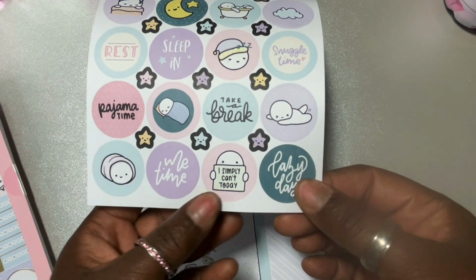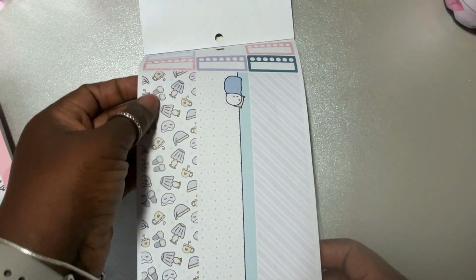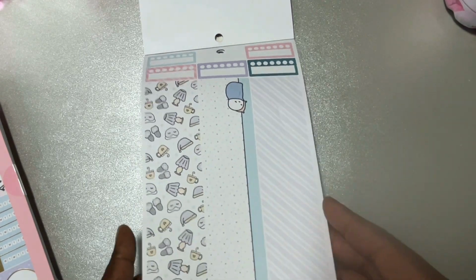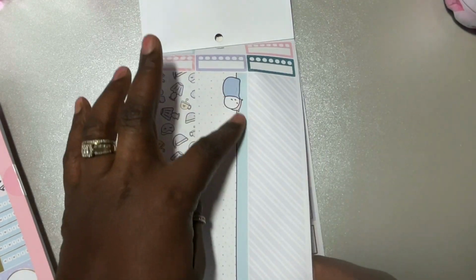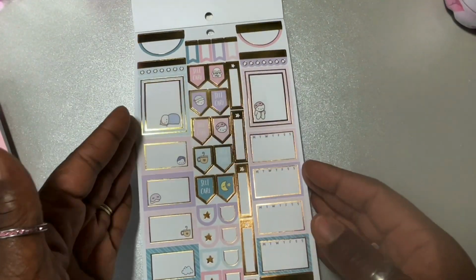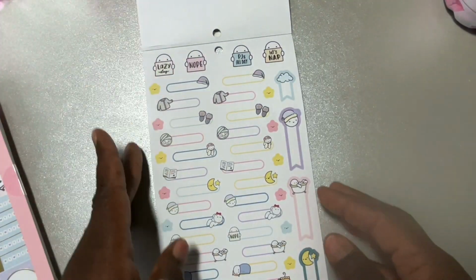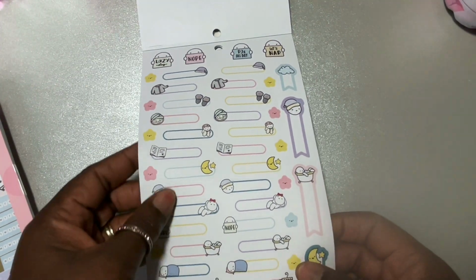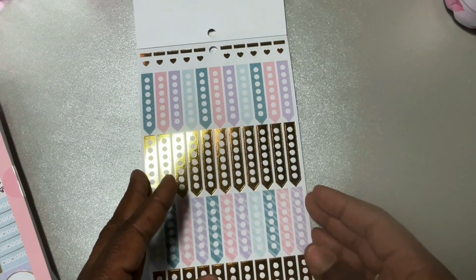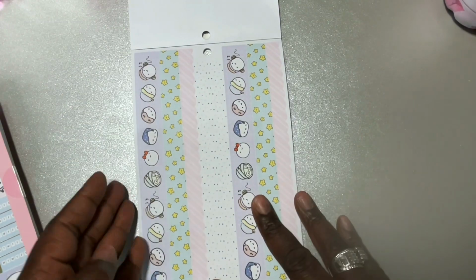Me time, I simply can't. See, there you go, right there. Oh, these are nice big washi. They can go in my agenda or in my capital sheet. Nice. Okay. More self-care. So this is a self-care. And sleepy time. I'm gonna love to use this in my book. Okay, bullet points. Bullet points. More washi.